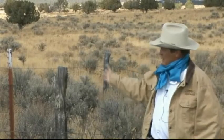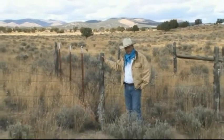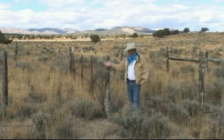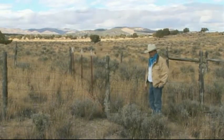This is an example of a range exclosure here on our ranch. We just do this to get an idea of what's happening on the range. You'll note that on this side livestock are excluded, and this side is fenced so that rabbits are excluded.